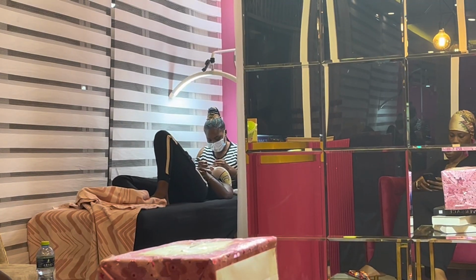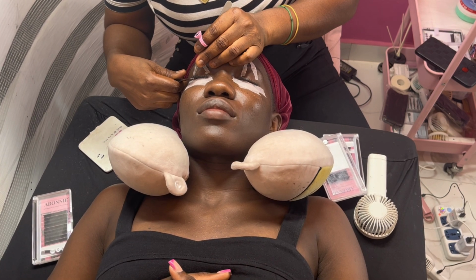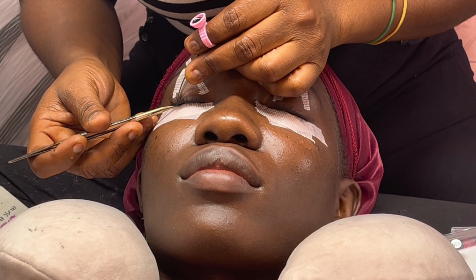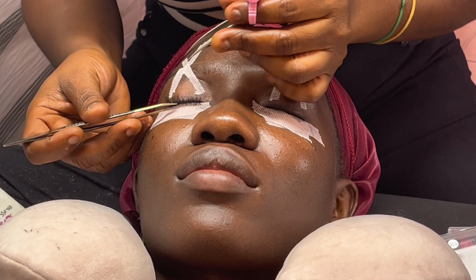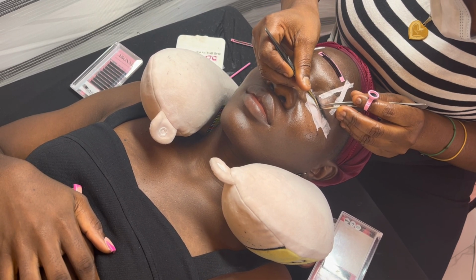So I finally got back to Alio Bloom to do my lashes around 7 p.m. And that's me on the bed doing the lashes. You see how my lips look so crusty, my god. When I tell you guys I was so fast asleep over here, like I was gone.